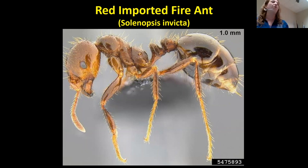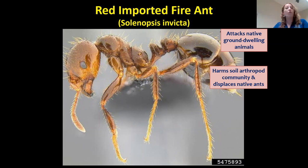No, they arrived in potted plants in the 60s, and now they are inhabiting 95% of Texas counties, but it is not native, and it attacks native ground-dwelling animals. So you might know, for fire ants, do not mess around. They are very aggressive. They will attack anything, and that is part of their harm. They harm soil arthropods, their community. They displace native ants. So there's that environmental harm.